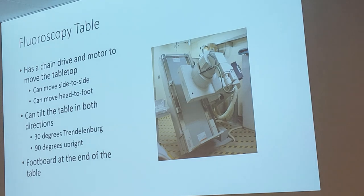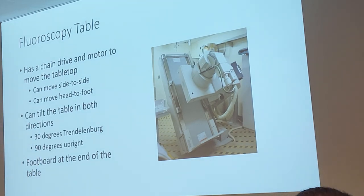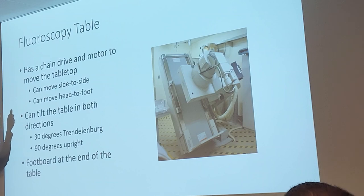With our fluoroscopy table, this table can move around. It has a motor, it has a drive, and this will move the tabletop. It can move side to side, it can move head to foot. So instead of that free floating table that we have in an x-ray room, this one's movement is powered by a motor. You press the button, it slides towards you, away from you, towards the head, towards the feet. Okay? In addition, this table can tilt.